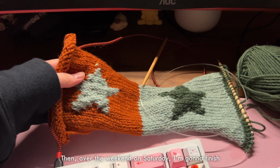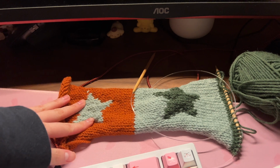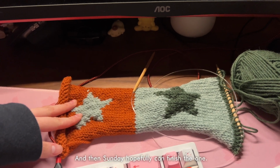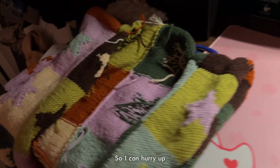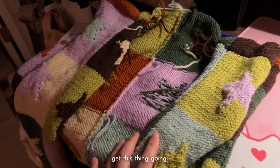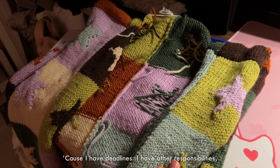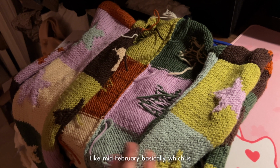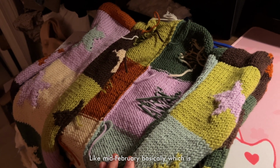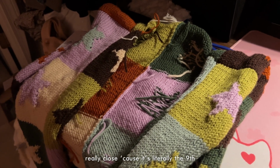Then over the weekend, on Saturday, I'm going to finish one sleeve, and then Sunday hopefully I can finish the other one so I can hurry up and get this thing going, because I have deadlines and other responsibilities, and I need to get everything done by mid-February basically, which is really close because it's literally the 9th.